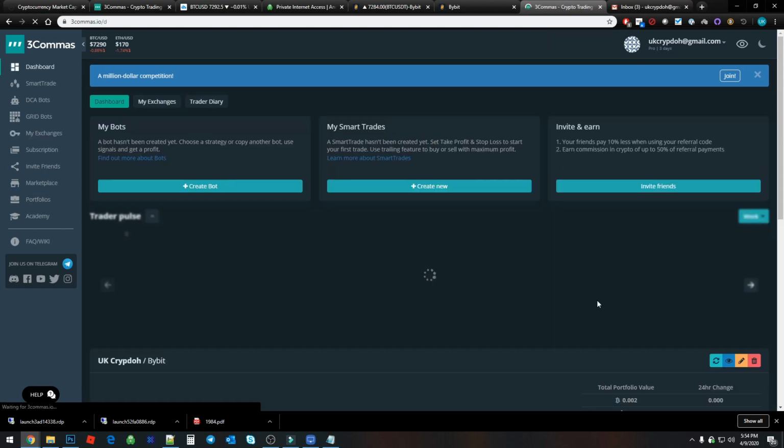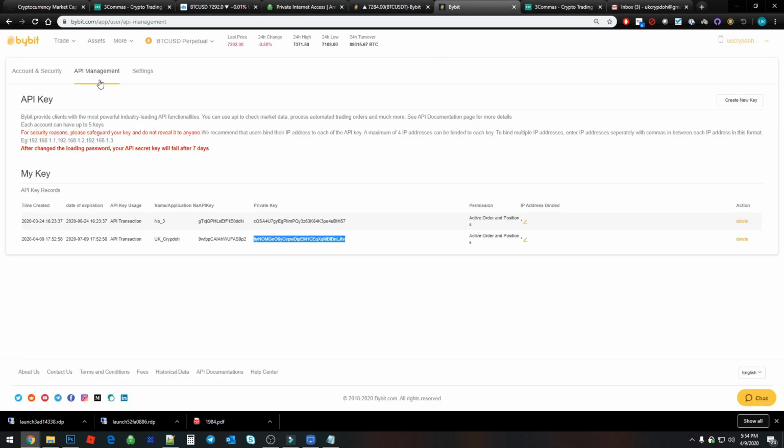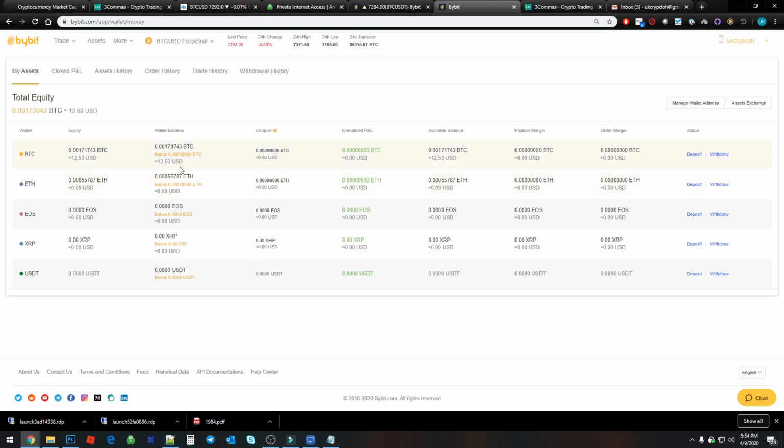And you'll see, like, instantly, it shows we have $13 available. If you come over to our account, you'll see, if we look at our assets, we have about $13 available. So as you can see, it's already reading live the information from the ByBit exchange.